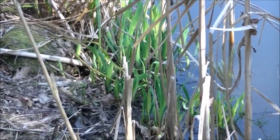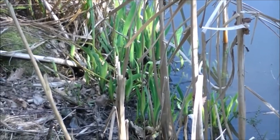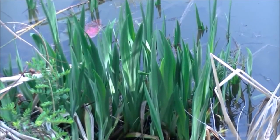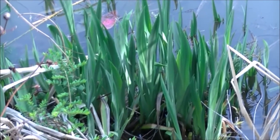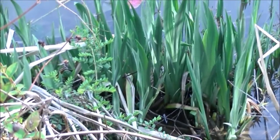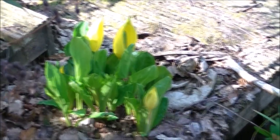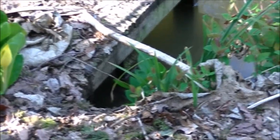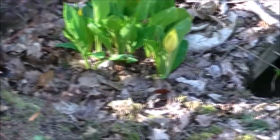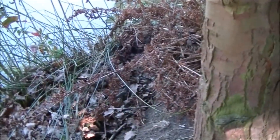I've got quite a few different types of iris around the pond. These are variegated yellow iris, variegated yellow flag. These ones are American water iris, which is, I can't remember what it's called. Iris versicolor, that's it. They're a really nice one. Another lovely patch of skunk cabbage, and another big clump down there. They've just come from the seeds. There's probably more going to appear there as well. Very nice. Ah, that's a bit of a bummer.